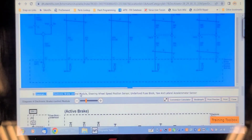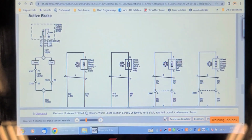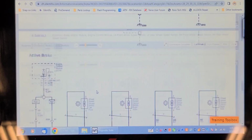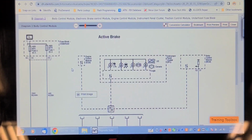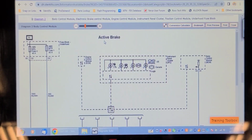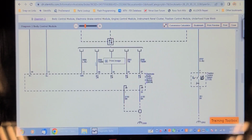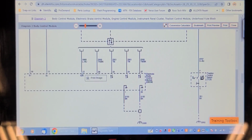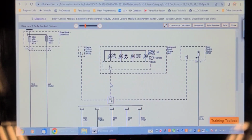Let's see. Why is that in blue? Let's make sure I got the right one. Active brake. So here they label it active brake, which is JL4, but they don't give you the RPO code on this diagram. Circuit 5986, light blue wire. Says it's ignition, but doesn't tell me where it comes from. It does say C. All of this is module communication. So I'm going to look around again.